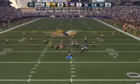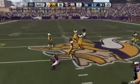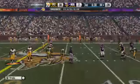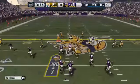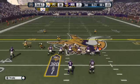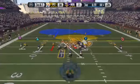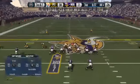Let's go. The Vikings have it at the 34. Throws the pass. That's a gain of 10. When you play zone in the NFL, what you're trying to do is make the quarterback hold the football just for a half a second longer, and you hope the pass rush can get there. They don't that time. That's why he got the completion.